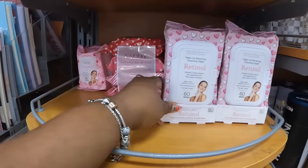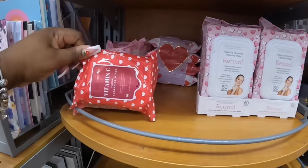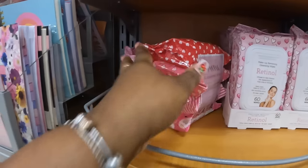These are $4. Some retinol cleansing wipes. And they have some more of the Valentine facial cleansing wipe. Makeup remover wipes. Those are cute. The packaging.